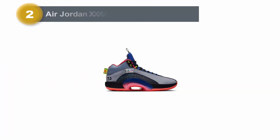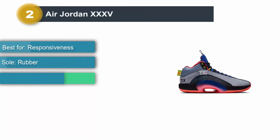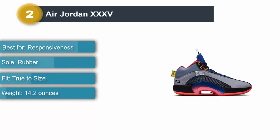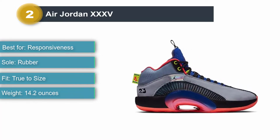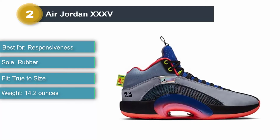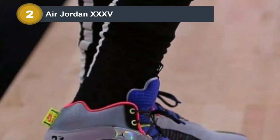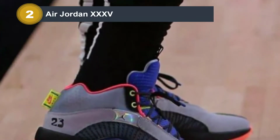Number 2. Air Jordan XXXV. The Air Jordan XXXV is a fantastic shoe for people who care about support. The sneaker isn't just a well-rounded model, it's a lightweight item that increases all facets of your game. It helps you jump, run, and cut. The responsive sole is also great for when you need some extra speed.